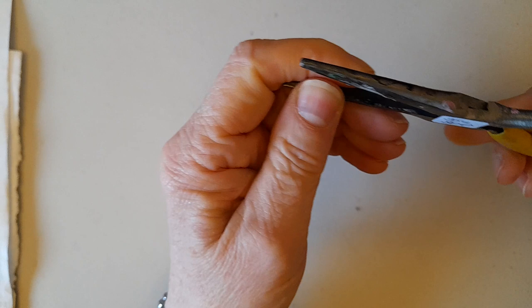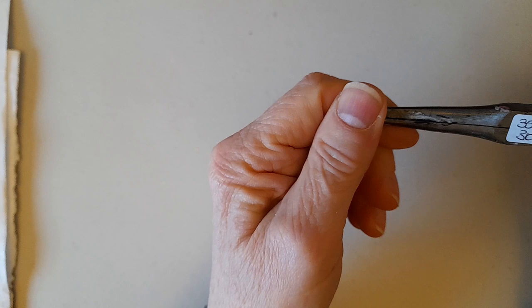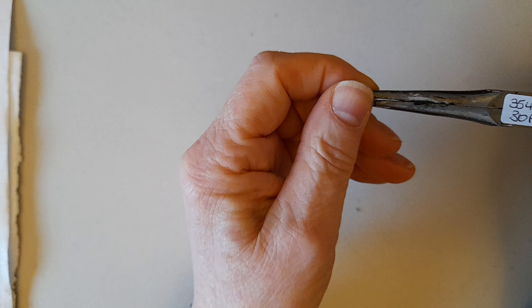354 is a pair of jewellery making pliers, rather long flat nose pliers with a rounded tip. 30p for that. 354.